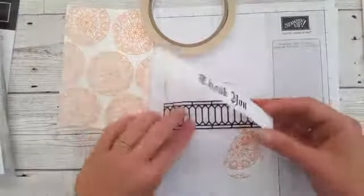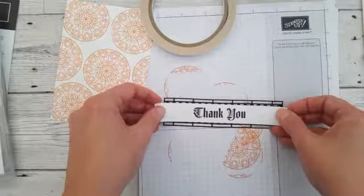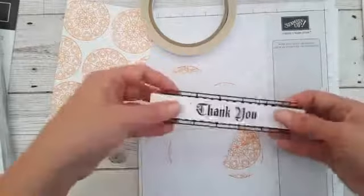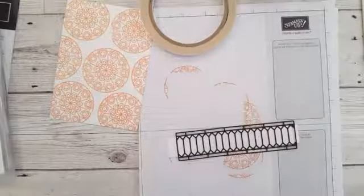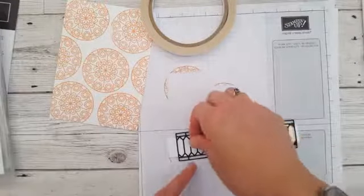And then we'll just lay it down on top of the black piece so that it's centered like so. Okay, now just be careful because the back is sticky. Alright, and then I'm going to take my dimensionals, some big ones, and I'm going to pop those on the back.